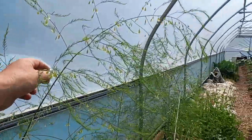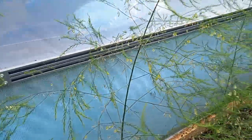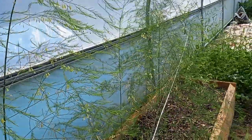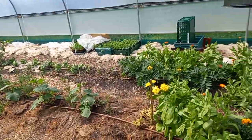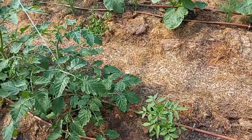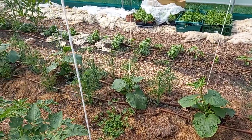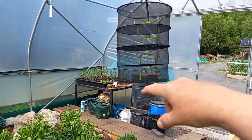These trees, these are asparagus. You've got to leave them in the ground for a couple of years before you want to harvest. That's what I've been told. That's why they've let them grow. And some blodau, flowers, tomatoes, cucumbers, fennel in between. Lots of fennel. Which he's got drying in that thing, the contraption there.